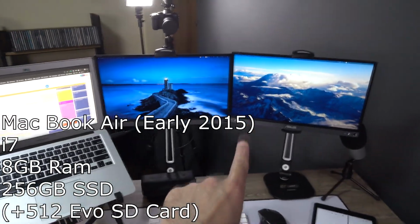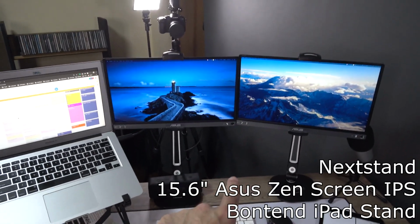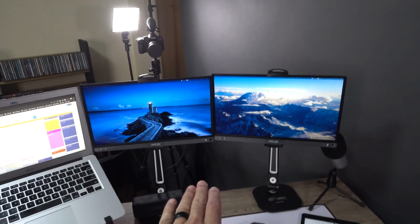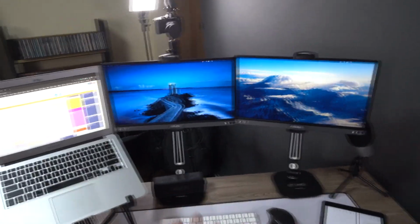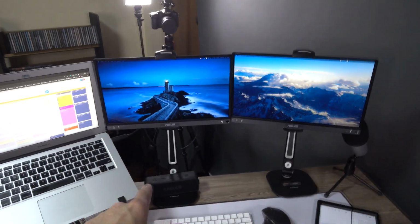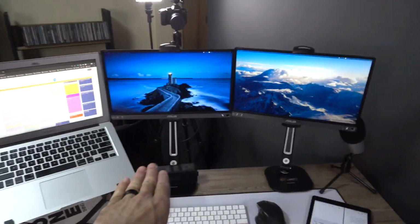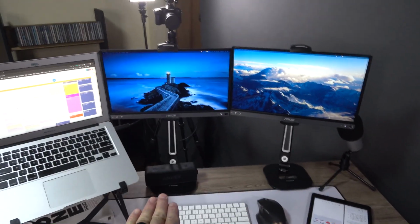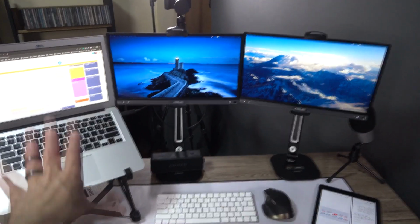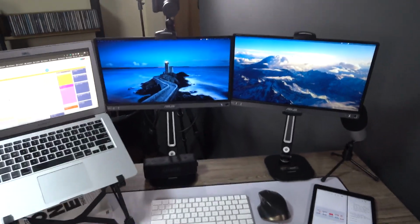And then 2 Asus Zen screens, not books, Zen screens. And I absolutely recommend them if you're trying to do anything remote, even if you don't go with an iPad stand. Man, I'm just screwing things up here. Even if you don't go with an iPad stand, what it comes with for standing up at the desk is just perfect. I just did this so I wouldn't be hunched over the desk all day.